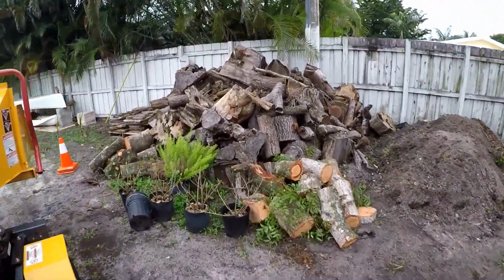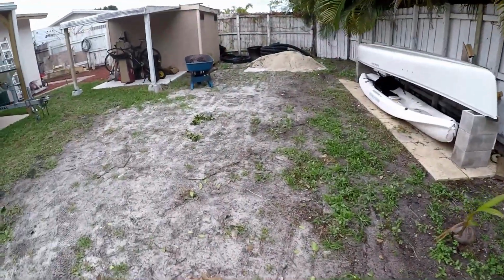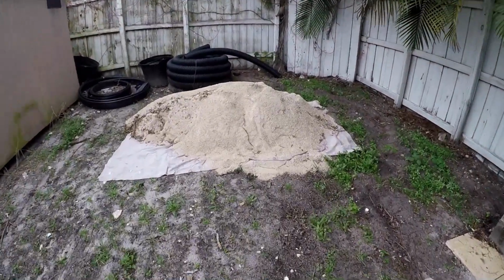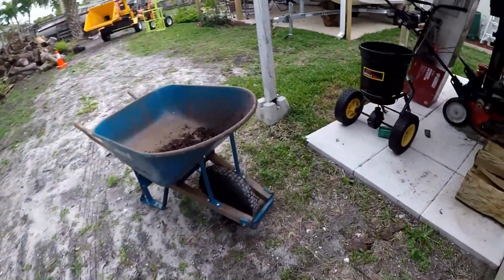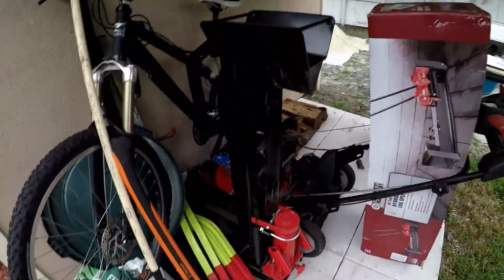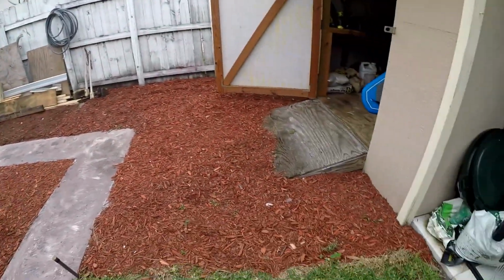Woodpile got a little bigger. Here's some more of it. Put it on a pallet. Got a yard of paper base left over. Piping, some border, whole crap load of pots. Manual log splitter from Harbor Freight. Much nicer than using an axe. Laid out some mulch here. Just cleaning it up a little bit.